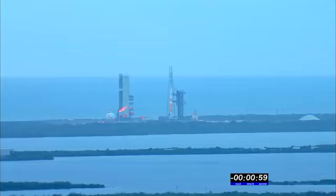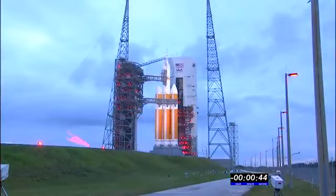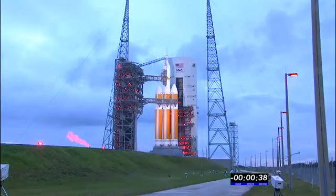T-minus 1 minute. Engine start box, go. Rock, report range status. Range green. 50 seconds. 45. Everything is go. GE main power off. Main power off. 40. Upper stage LH2 secure at flight level.